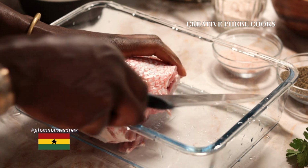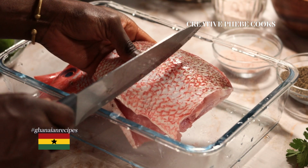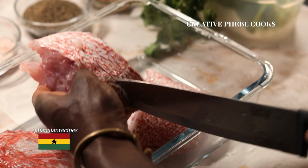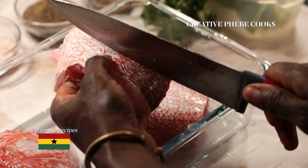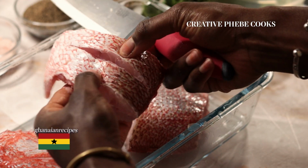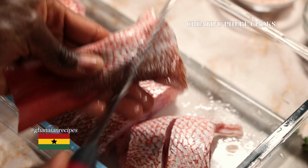Scoring the fish helps to make sure that the seasoning that I add to this protein properly marinates the fish to the core, to the bone. If you're like me, you love sucking on the bone of your fish or your meat. So you want to make sure that that bone and the flesh is actually very well seasoned.